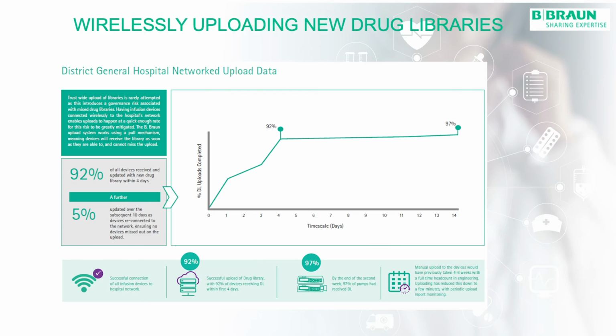This slide here is just to demonstrate the difficulty that we have in uploading our drug libraries and our configuration manually. The amount of time it takes to update 1,400 pumps across 4 geographical areas, it's taken us nearly 8 weeks so far, and we still haven't done every single pump. If we had the Wi-Fi connection, we would be able to update our devices, probably 92% of them, within 4 days. And that is quite amazing to me. I really want to see this happening.